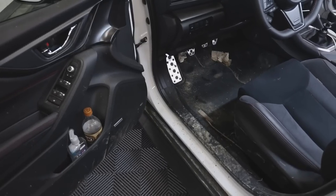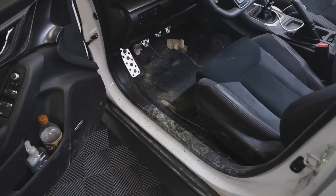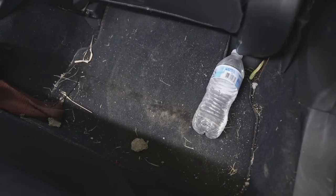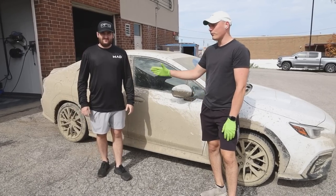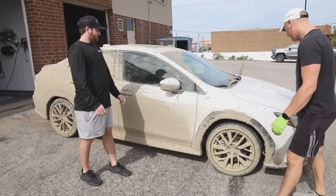And hopping into the interior, it's no better. There was mud in the front, there was mud in the back. It seemed to track its way all over the car, so we definitely had our work cut out for us, but we also had help from Foster from Mad Detailing in this video. He was still here in Ohio when we got this car.